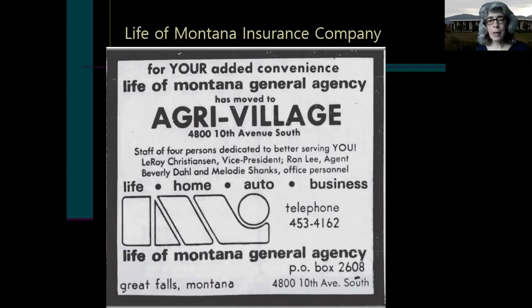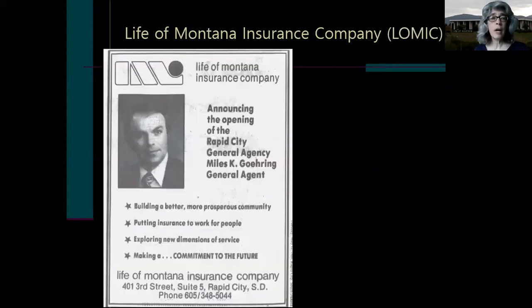I've always had a little trouble reading this, but it's LOMIC, and it was designed by the students at MSU's School of Art Industrial Design program. So you'll see that on a number of these images here. This is when they're expanding outside of the state. This is in 1981 when they opened an office in Rapid City, South Dakota.